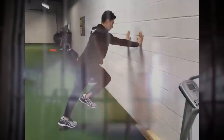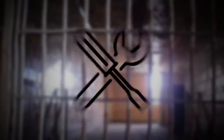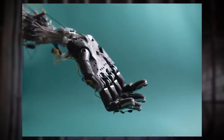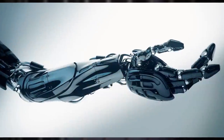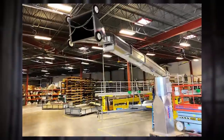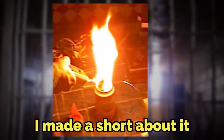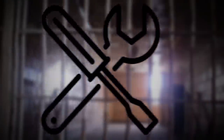They work fine. However, if you attempt to break something here, a pair of robotic-like hands will drop from the ceiling and will instantly start repairing whatever you broke. These arms and hands are usually passive, but if you touch them or if you disturb them somehow, they might get a little feisty and try to fight you off. One unique thing about this sublevel is that it is a gold mine for fire salt, which is a highly explosive crystal that can be used as a weapon in the Backrooms. I made a short about it if you want to check it out. You can also find other objects here, like almond water and some kind of tools as well.